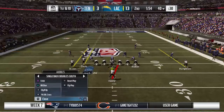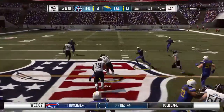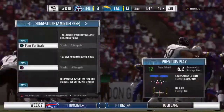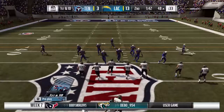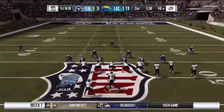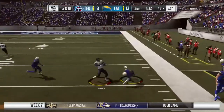Keep it rolling, keep it rolling. Mariota gives to Henry. And he'll be taken down, but not before he gets into enemy territory. Nice way to start the drive, a gain of 12 and a first down. Tremendous blocking by the interior of the offensive line. They didn't just gash him there. They blasted a gaping hole for him to gallop through. I think if he comes back to the huddle, he better be giving them a whole lot of credit and thanking them for that much space to rumble.